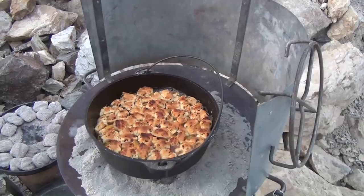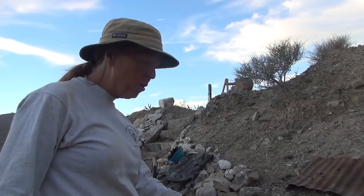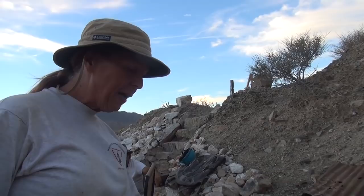Peach cobbler. It's a couple cans of peaches, some pineapple, mandarin oranges. Of course, then we use some Pillsbury cinnamon rolls on top. Heat all that up, and then as soon as it's done, we go ahead and put a little bit of frosting on top, and you've got some of the best peach cobbler you'll ever have.